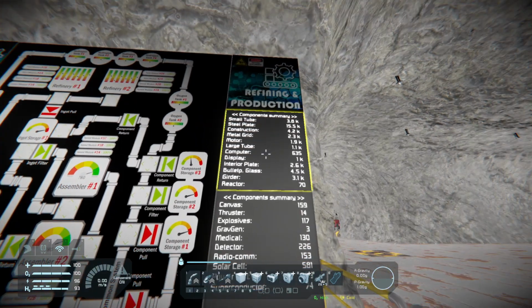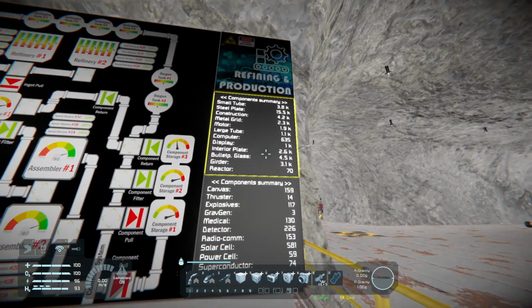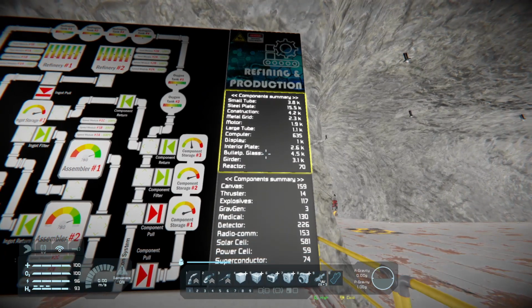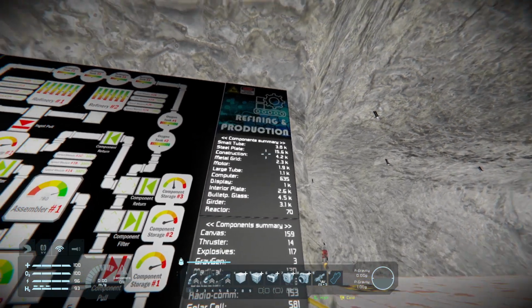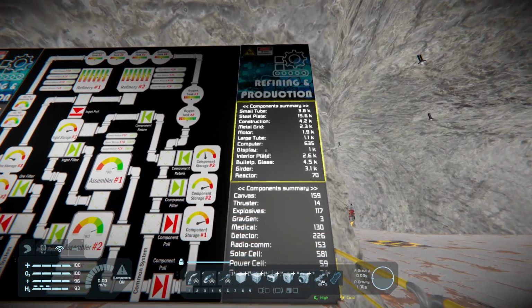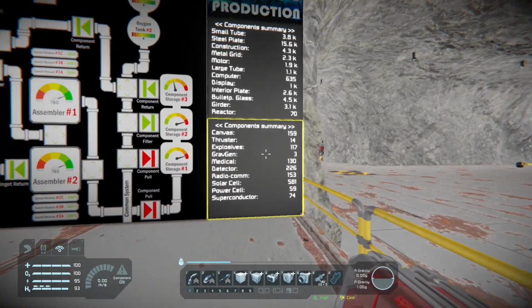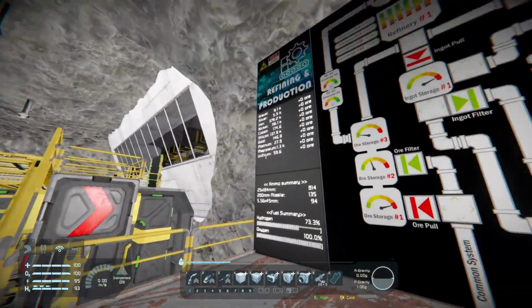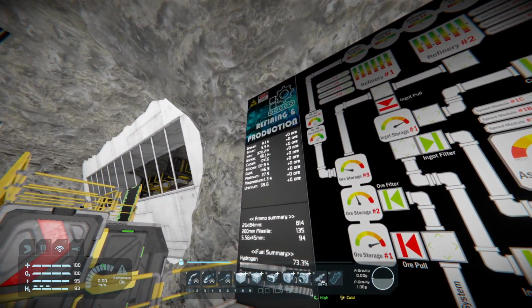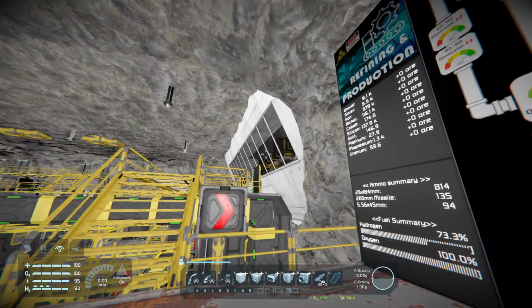So I've gone through quite a bit of stuff. I've actually remade some things like interior plates, maybe 500 of those. I think I've done a couple of thousand construction components, so even though we had a lot of stuff, we are eating through it, so I have to do a bit of replenishment. But we're looking pretty good there for iron and things, so that's all good.